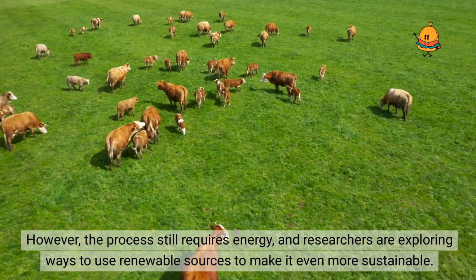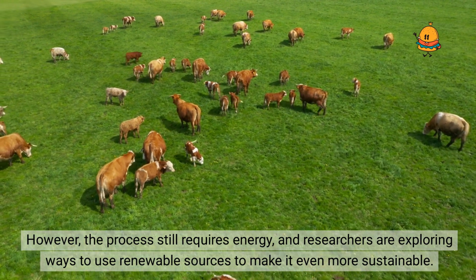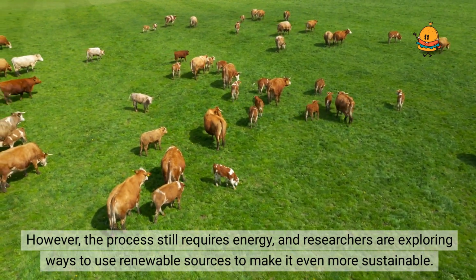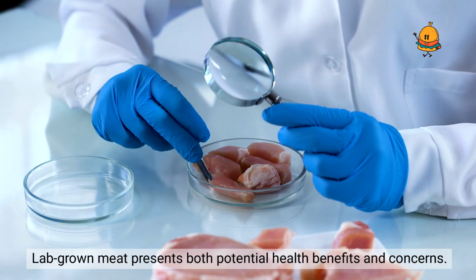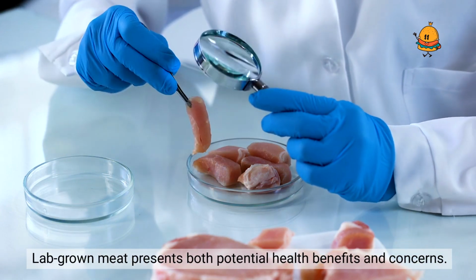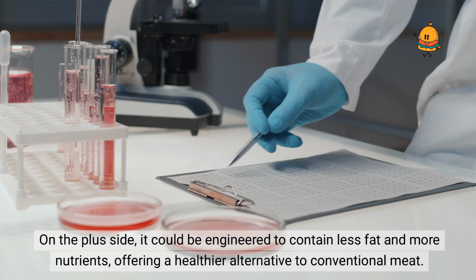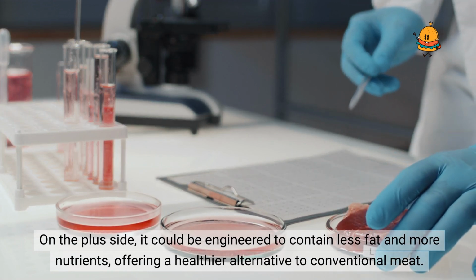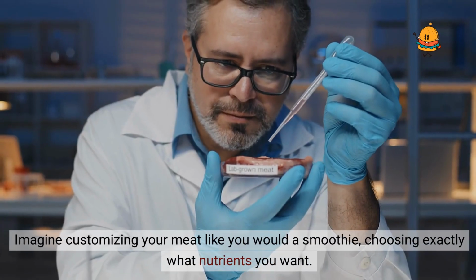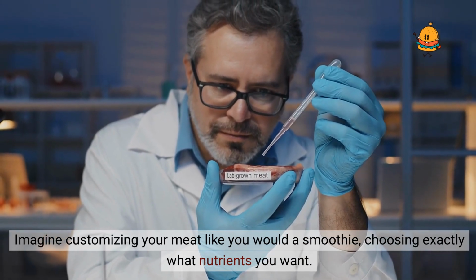However, the process still requires energy, and researchers are exploring ways to use renewable sources to make it even more sustainable. 4. Health benefits and concerns. Lab-grown meat presents both potential health benefits and concerns. On the plus side, it could be engineered to contain less fat and more nutrients, offering a healthier alternative to conventional meat. Imagine customizing your meat like you would a smoothie, choosing exactly what nutrients you want.